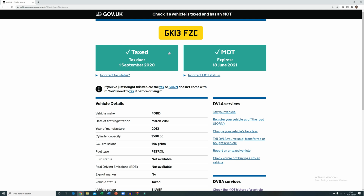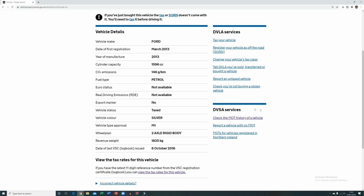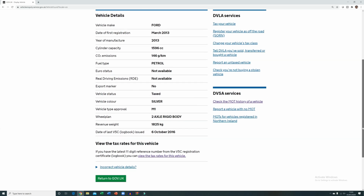My vehicle is currently road taxed until the 1st of September 2020, and it also has a valid MOT up until 18th of June 2021. If you scroll down, it just tells you the vehicle details, in terms of when the vehicle was registered, what's the size of the engine, how much carbon dioxide emissions it emits, if it's petrol, diesel, in this case it's petrol, etc.